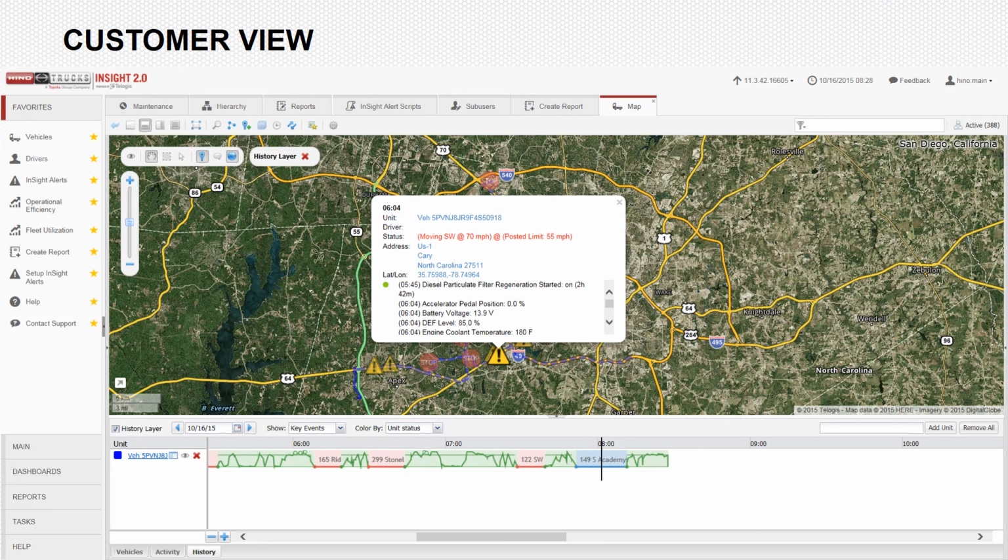As we conclude the Hino 2021 model year updates presentation, I would like to close with a slide that provides you with a customer view of Hino Insight. In addition to providing location data, the fleet manager is able to see whether the vehicle is in motion and at what speed, or stopped and for how long.